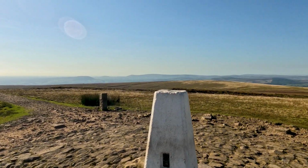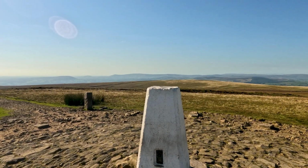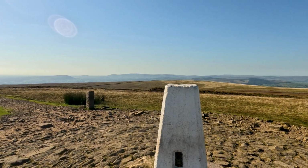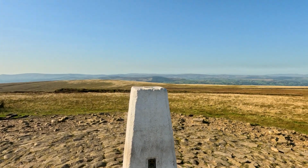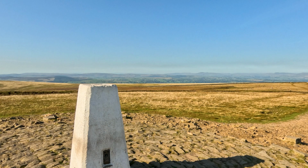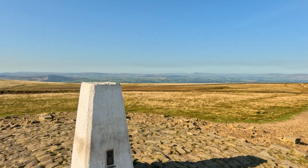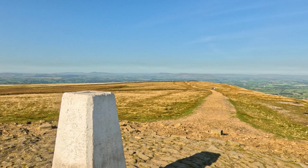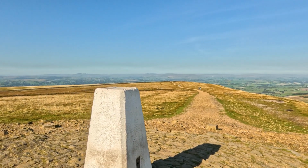There is a wonderful panorama from the summit of Pendle over the Ribble Valley towards the Trough of Bowland and Blackpool out in the west, and then around towards the Southern Lake District and Ingleborough and Pen-y-ghent in the Yorkshire Dales. On a really clear day, although I've only seen it once, the Snowdon mountain range can be seen.